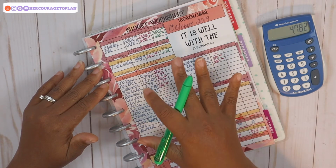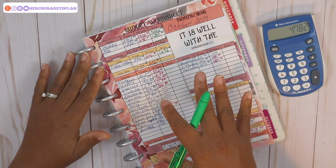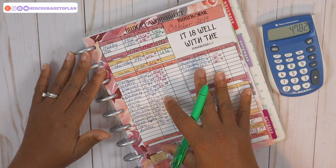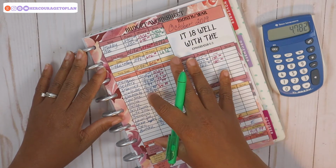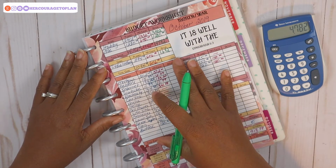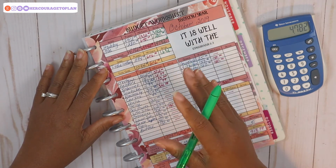This journey, for anyone to come on here and share how they handle their finances, it takes courage. Guys, this is not easy at all. But those that do come on here and share, it's because we want to help inspire others. We want to encourage you to start your own.